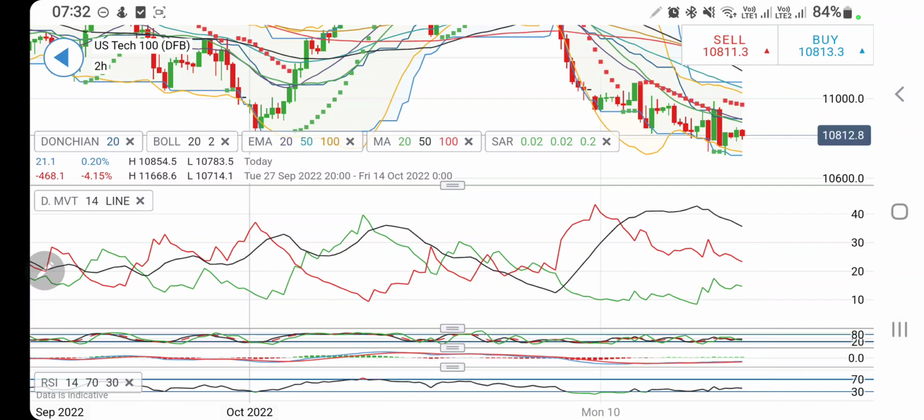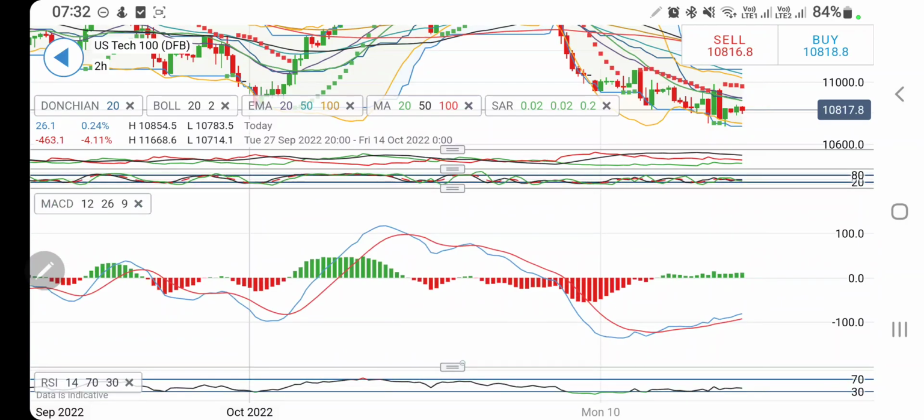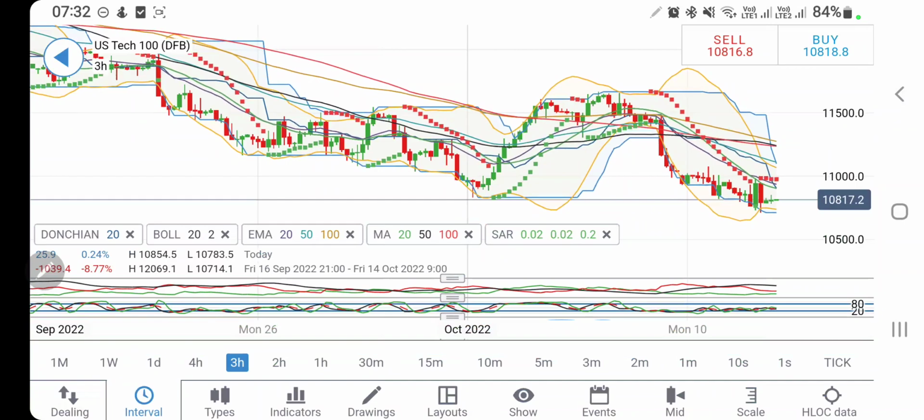This is the 300 points. You have to see which position you should take, but trade with caution. So between 10,750 and 10,850, do not trade. Directional movement bearish, trying to converge. Stochastic flat. The MACD is in green, it is divergent. RSI is flat there. Now look at the 3-hour charts.